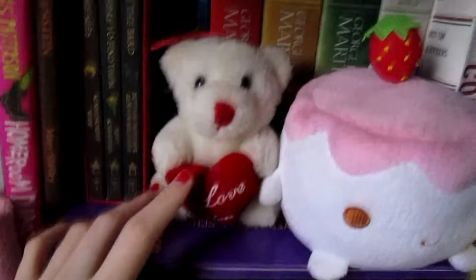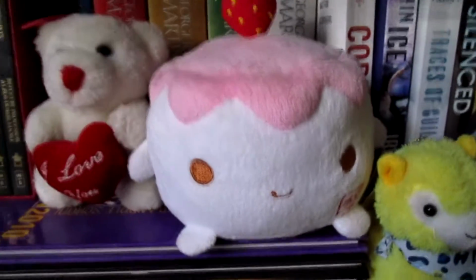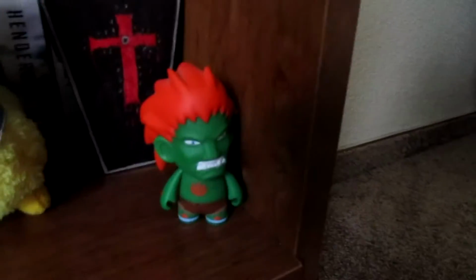Then over here I have a teddy bear that I got when my great-grandma died. A little cute cake plushie, I want to say, that I also got at a convention here in Vegas. My little cute yellow derpy alpaca that I also got from a convention out here in Vegas. The dude from Street Fighter, I don't remember his name unfortunately, I'm sorry, but he's a little pop vinyl figurine that I got from a Loot Crate as well. And then behind him I have a little coffin that I actually designed myself. It's not the best, but I think it's really cute.